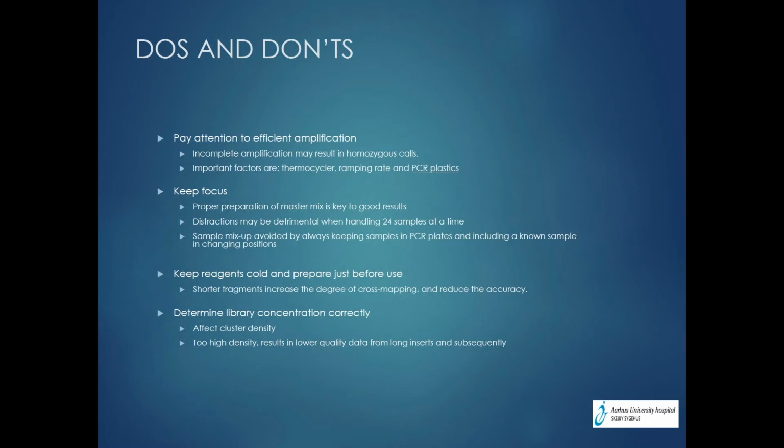So this is a long list, and I'll try to go through it, but what we've run into is that it's really important to pay attention to efficient amplification. We have a few examples of incomplete amplification due to bad thermocycler, wrong ramping rate, and, as I've underlined, bad PCR plastics. We had some strange results, and changing to better PCR plastics really made a huge difference. And we really rarely see those wrong homozygous calls now, and we can always trace it back to bad amplification.